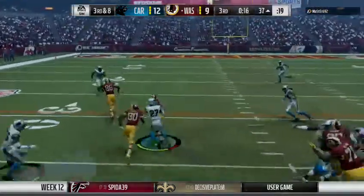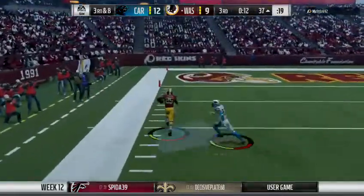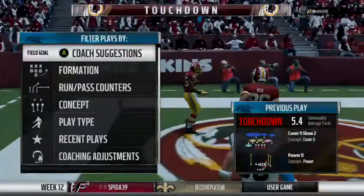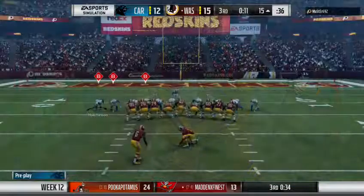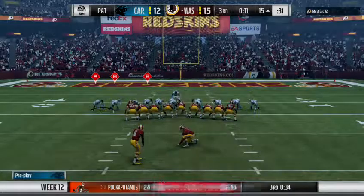On third down, that's Thompson. Broken tackle. There he goes, left side. Touchdown, Washington. Chris Thompson, his 6th touchdown of the season. And the Redskins are able to strike for 6.